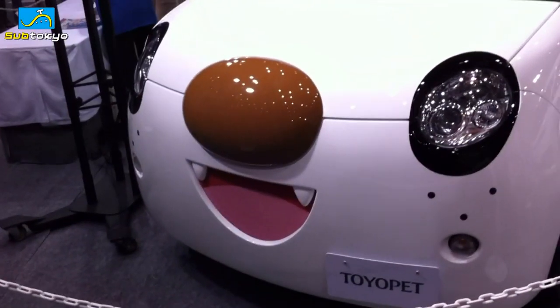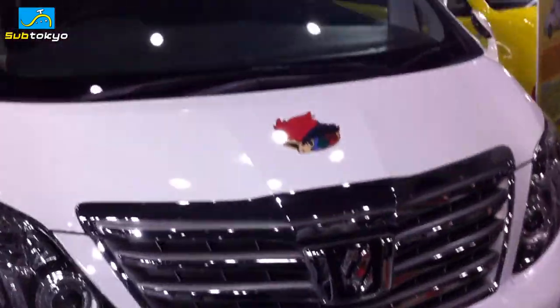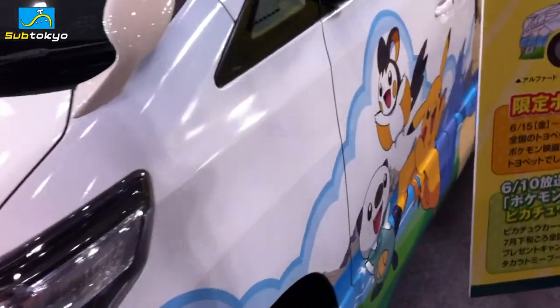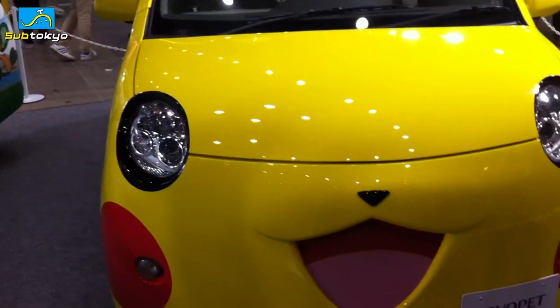We got some Pokemon themed cars. Not sure which one it is. There's a Pikachu car over there. Inside of that car. And the Pikachu car.